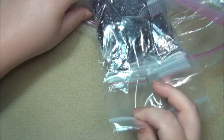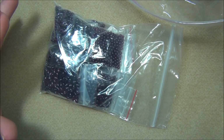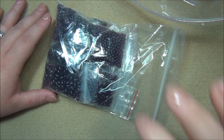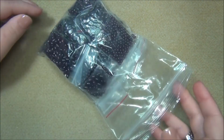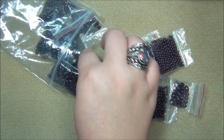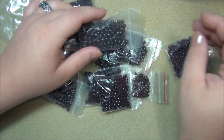Okay, I'm going to show you guys the garnet. Here is the garnet. This is a lot. This bead was scattered throughout every single bag I found. It was in the findings, it was in the pearls, and I'm still finding it. Garnet is so gorgeous. I especially love it when it's the purpley garnet. Purpley red. So a bunch of these were mixed together. Some of them were separated.